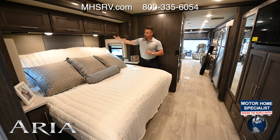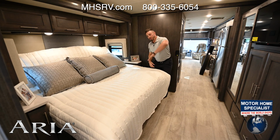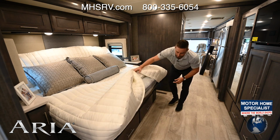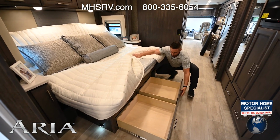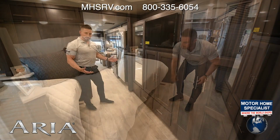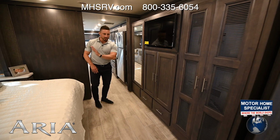Final thing with these tilting beds is we no longer can lift them up for the storage space underneath it, but guess what? We're going to give you a couple of nice, again, full-length drawers down underneath there under all of our Aria tilting beds.